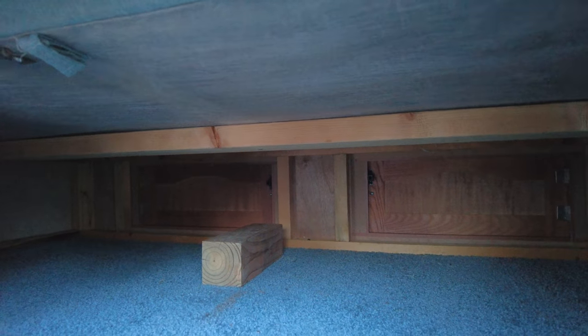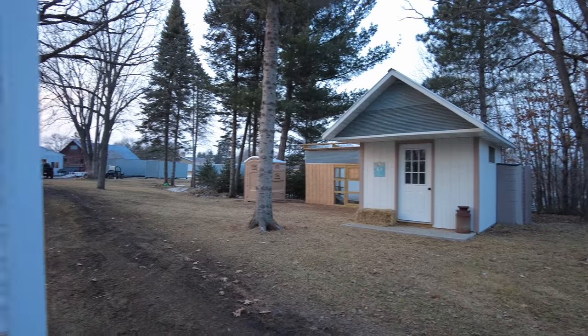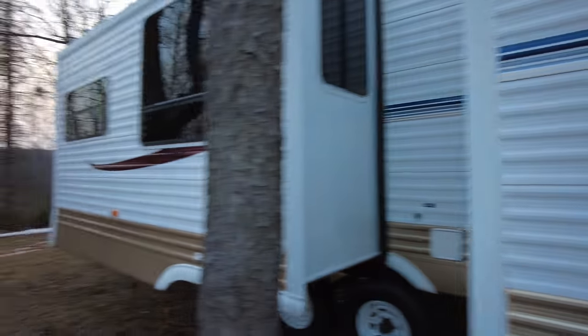Oh, yeah. It's just storage, and you can access it from that side too. Hey, buddy. Is there one right there too?